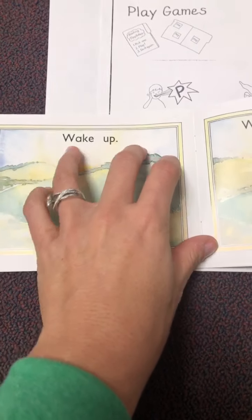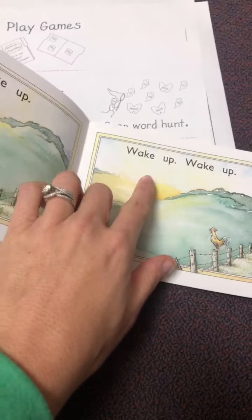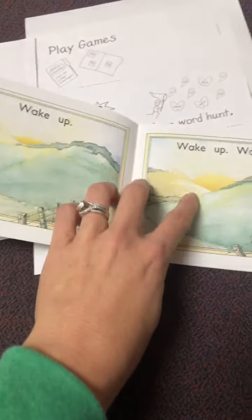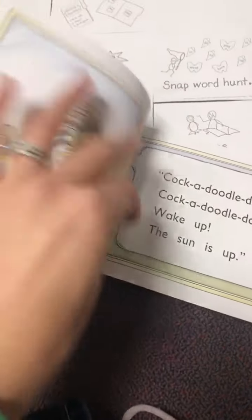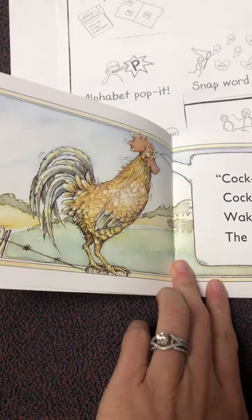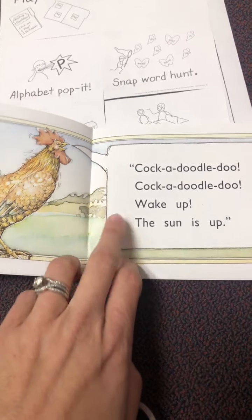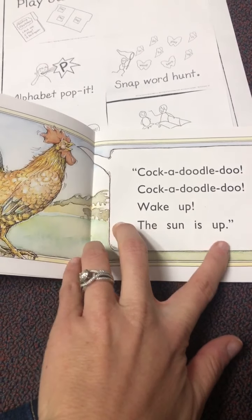This is not one of our snap words, but this word is wake up. Wake up. Oh, there's a couple of our snap words. The word up, that's our snap word. Oh, look, it's a rooster. What does a rooster say when he wakes up? Cock-a-doodle-doo, cock-a-doodle-doo. Wake up. The sun is up.